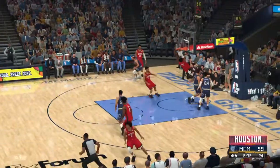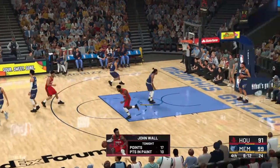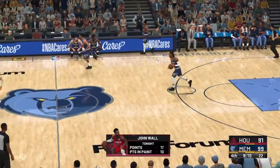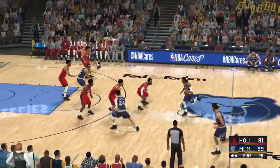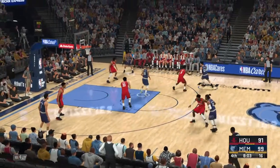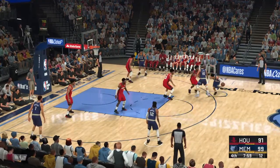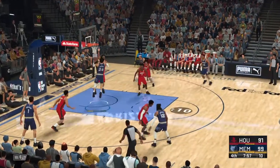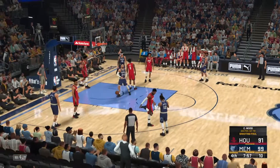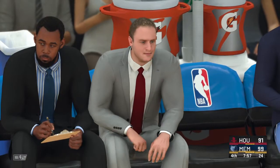With the drive, and the big finish by Wall. And you can't talk about acrobatic finishers without talking about John Wall. Man, he's explosive. Brooks outside. And there's a whistle. He'll head to the line to shoot two. The officials were right on top of that one. First team foul.